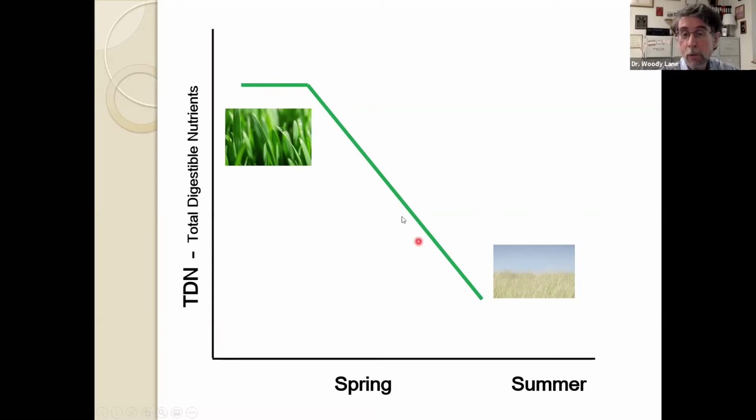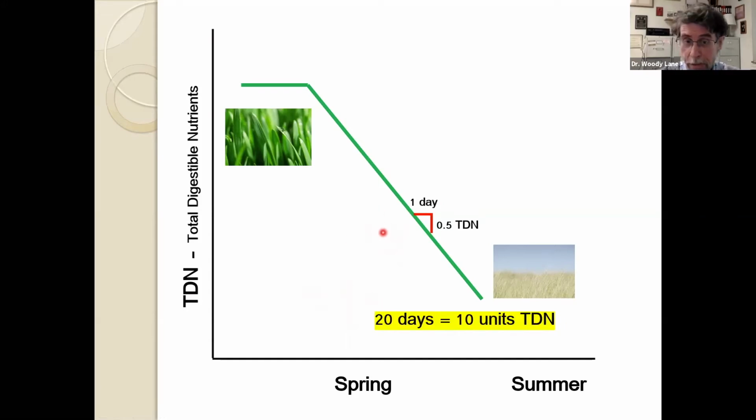But the question simply is, all right, if you have this going down, how much does it go down? How fast? So if you know one day, what is the slope of this curve, in the sense of how quickly does it go down? So one day, how much TDN does it lose? Well, basically it loses about half a unit of TDN per day. And that means that if you can't get somebody to cut your hay for about 3 weeks, 20 days, 21 days, you lose 10 units of TDN. That's a huge cut. That's a big, big loss.